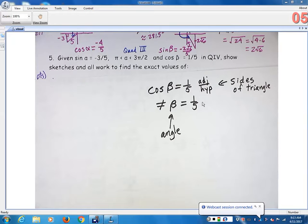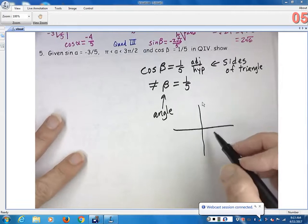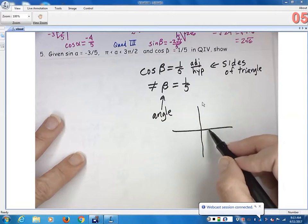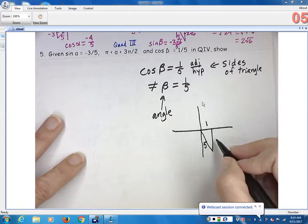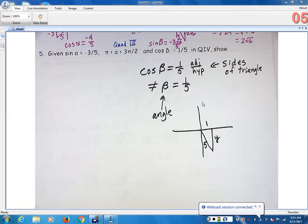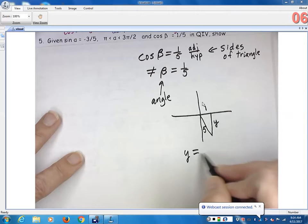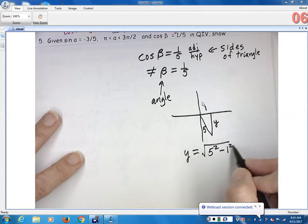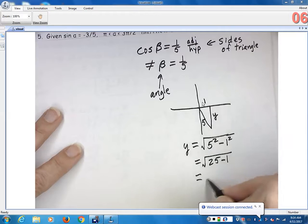Okay, so then it says it's in quadrant 4, so you need to draw it in quadrant 4. So adjacent, so I'm going to try to draw it like this. This would be 1. The hypotenuse is 5, and you need to find y, and then y will be negative. So this problem is like a homework problem that we did on Shobi, and we had to find sine. So first we had to find y. Well, y is the side of the triangle, so that's the square root of the hypotenuse squared minus the other side squared. Then you have the square root of 25 minus 1, which is the square root of 24.